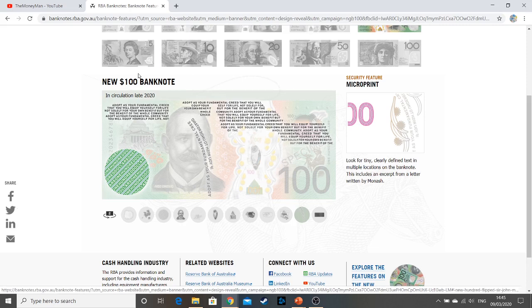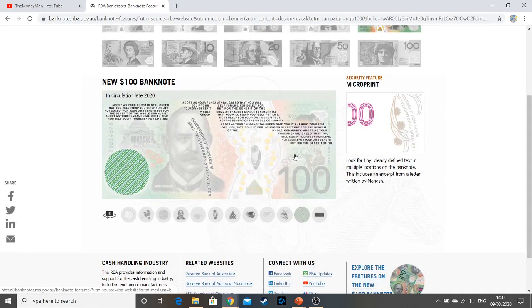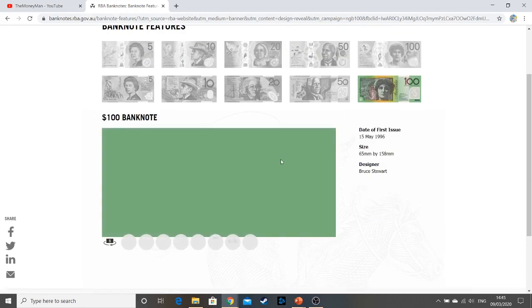So yeah, more information. I hope they've spelt all of this correctly this time. We don't want a repeat of the $50 bill. I'm sure this one is watertight. So what do you think about this? I am very excited to get hold of this because it looks like a big improvement on the previous one, which you can see here.